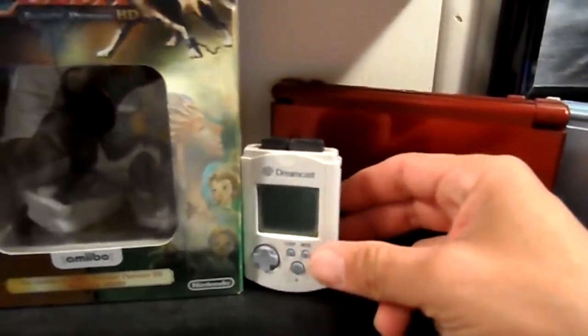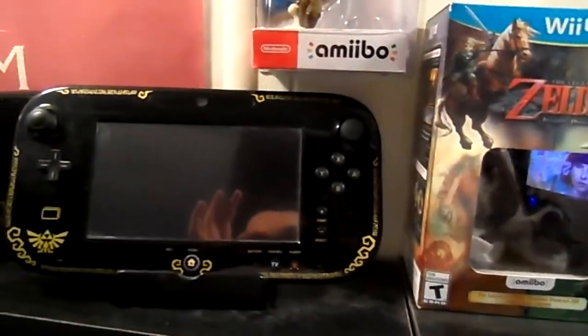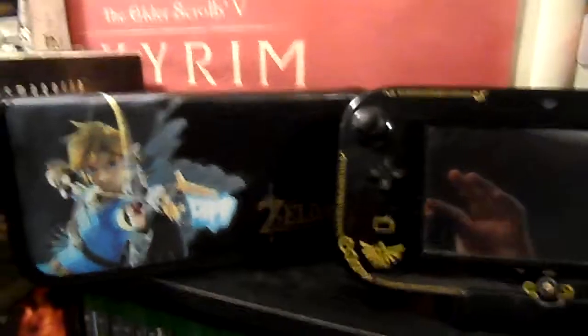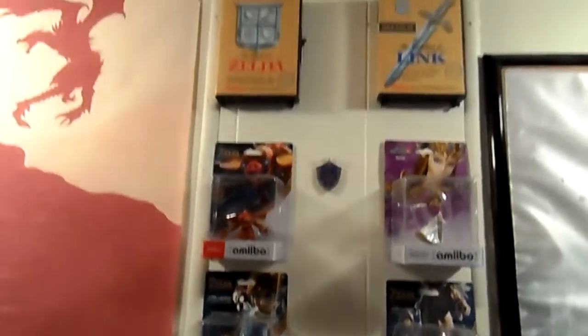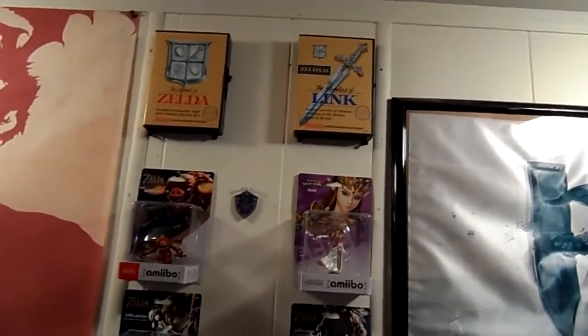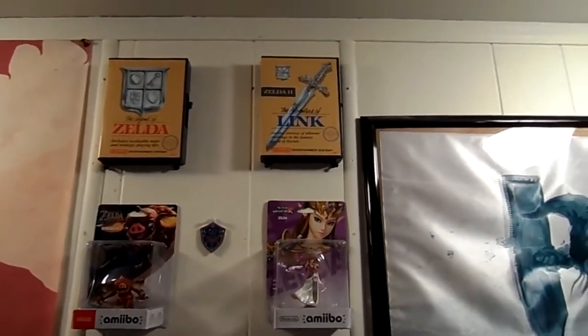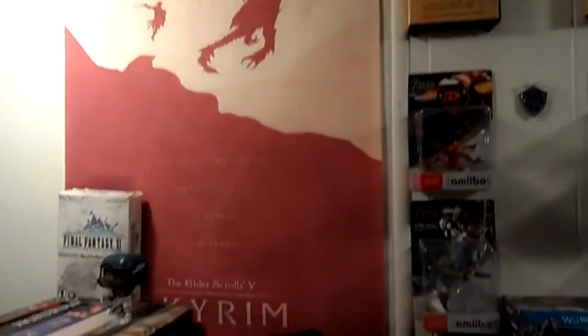and the Dreamcast memory card and the Legend of Zelda Twilight Princess HD, the Wii U controller, and right here is actually the Switch. I have the Switch in here, and we have some Zelda love. Actually, that game and this one are my copies from the 80s, from '89. They have my actual saves still on them. And I'll be talking about those in future videos. And of course the Skyrim poster and Link.